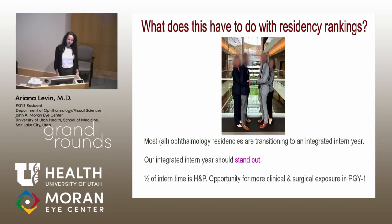And what does this have to do with residency rankings? Well, most, if not all, residencies in the next few years will transition to an integrated intern year. And our integrated intern year needs to stand out. About 1/3 of the interns' time right now is spent on these histories and physicals. If we reduce this, there's an opportunity for more clinical and surgical exposure in our PGY 1 year.